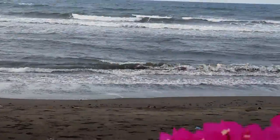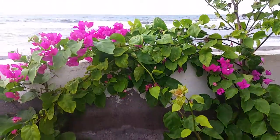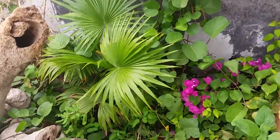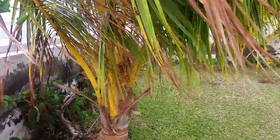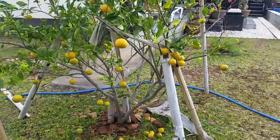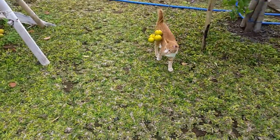Oops. And beautiful bougainvillea. Yes, and beautiful palm leaves. Yes. And beautiful palm tree. Nice fruit. Finally.